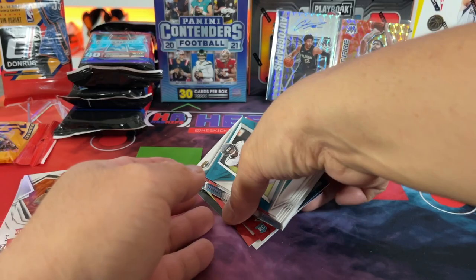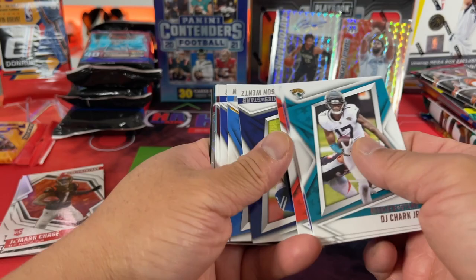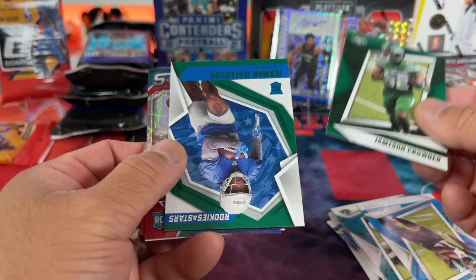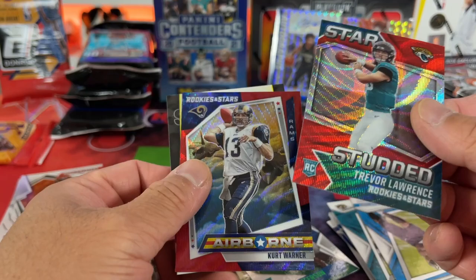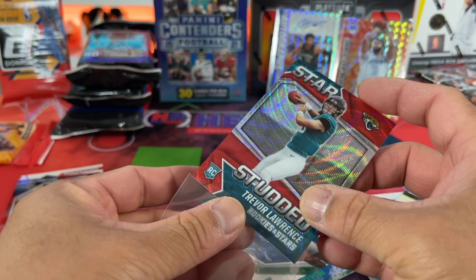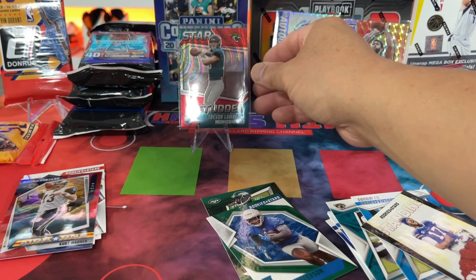And then we have DJ, Mike, Justin, Mixon, Wentz, Allen, Cam, Antonio, Robinson, DJ. There is the green Crowder. And then we have Jefferson, there's a studded Lawrence, nice, and a Kurt Warner Airborne there. So nice wavy looking card here, star studded. I don't think this one's probably worth very much, but still cool.